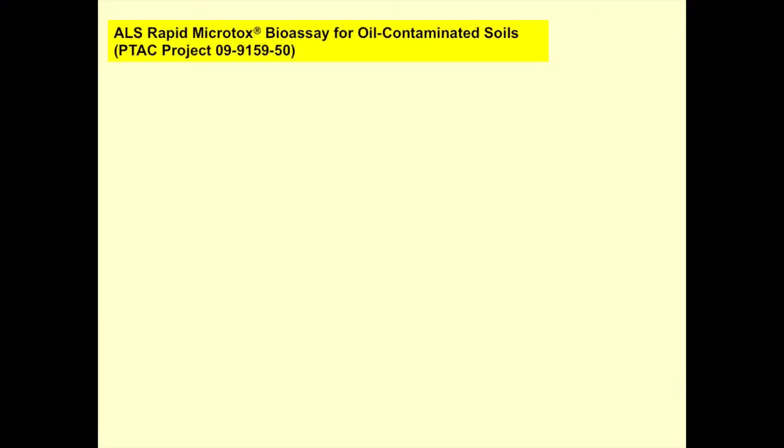so-called rapid bioassay. The right partner with ALS in this case is HydroQual Labs here in Calgary. Liz Henson and Brian Shaw are my collaborators in this work. They did earthworm testing to go along with the rapid bioassay. And the rapid bioassay is in fact the Microtox test, which of course is normally a method for contaminated water. So we've tried to turn it into a rapid test for contaminated soil.